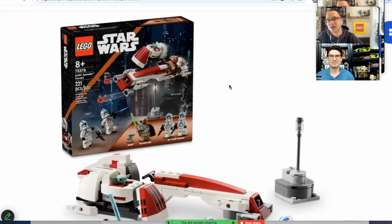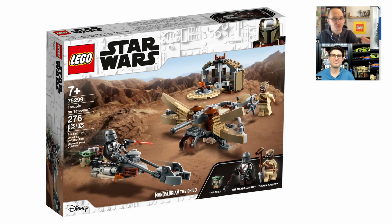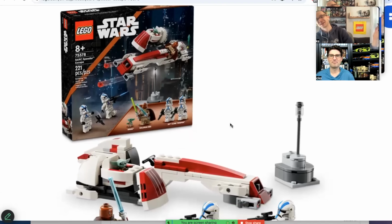I don't see this doing well. However, I would say this is a candidate if there's a Walmart 2-in-1 pack or 3-in-1 pack. It's frequently sets like these. And I will say I've done very well in the past on sets like Trouble on Tatooine, crappy $30 sets, getting them for half off. You can actually make some pretty decent money at a good scale. And I've done that in the past. So I will be considering this if I see it like better than half off.